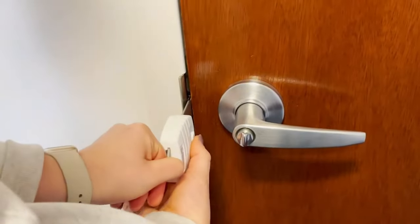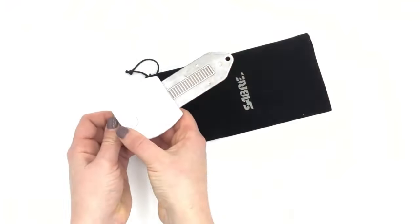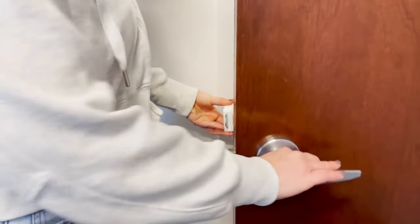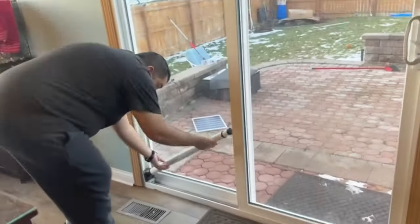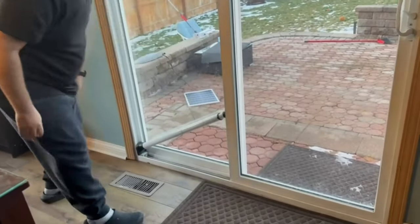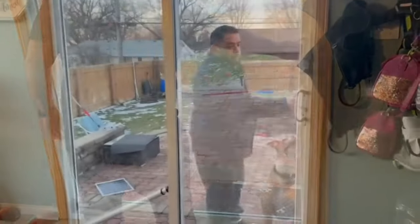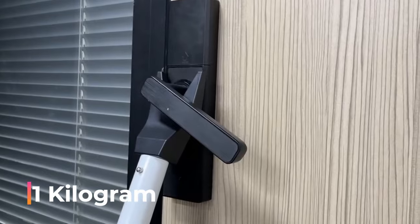On the other hand, the Saber blocker offers greater flexibility and can be applied to most types of inward-opening swing doors, with at least a 3 mm gap between the door and its frame. Ace Mining offers a locking device suitable for sliding doors, with an adjustable height ranging from 53 to 117 centimeters. Not only is it effective, but it's also lightweight, weighing just 1 kg.